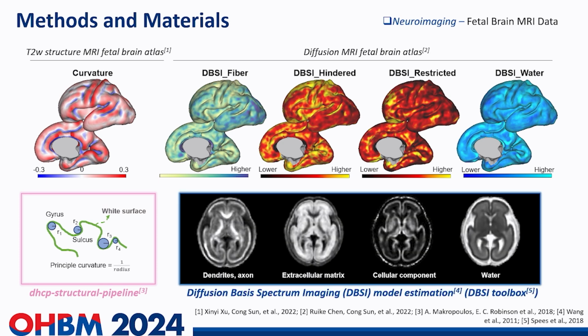We also estimated the diffusion basis spectrum imaging model from the diffusion MRI data. We usually call this model DBSI for short. Basically, we could obtain four components from the DBSI model. The first one is the fiber fraction, which is considered to relate to dendrites and axons. The second one is the hindered fraction, which is thought to relate to the extracellular matrix.